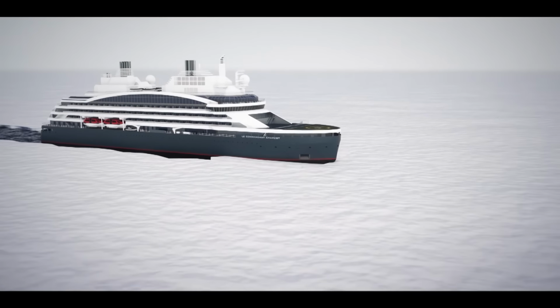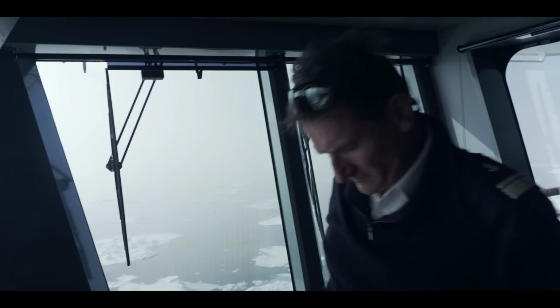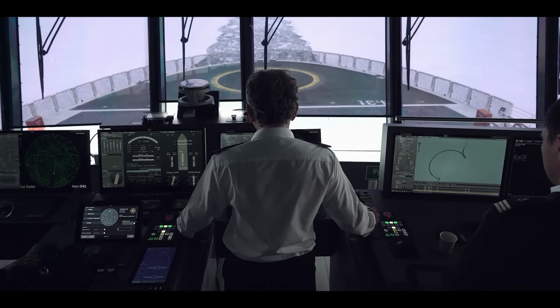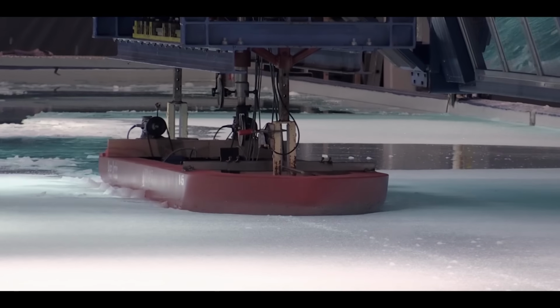Through computer-generated images and first-hand accounts from the ship's designers, you'll discover why the Commandant Charcot stands in a class by itself, uniquely able to navigate the treacherous waters of both the North and South Poles. Navigation in polar waters is the most complex navigation that can be encountered.